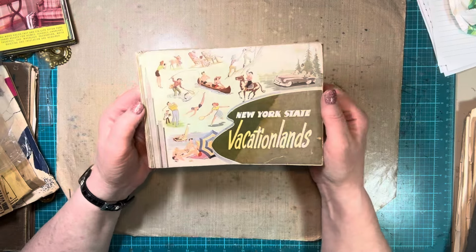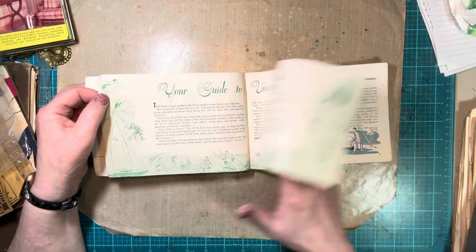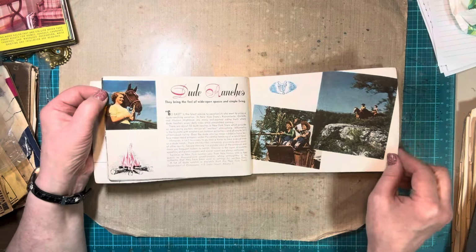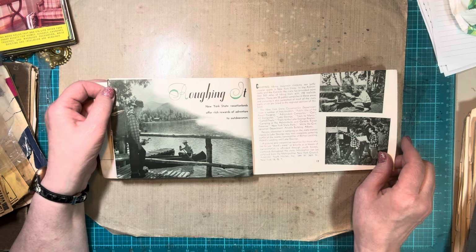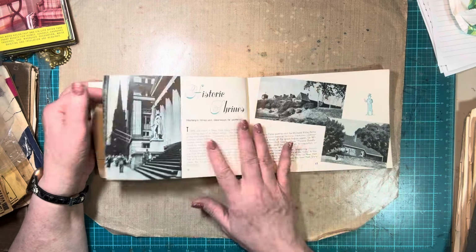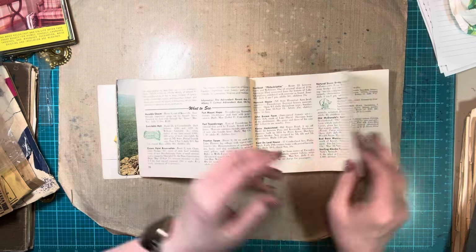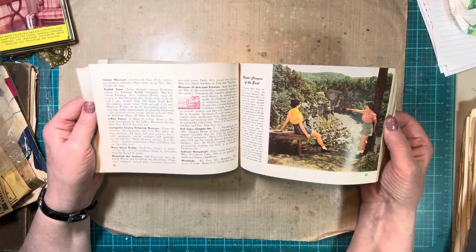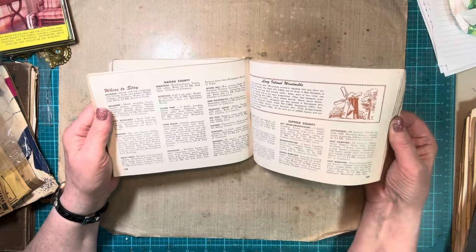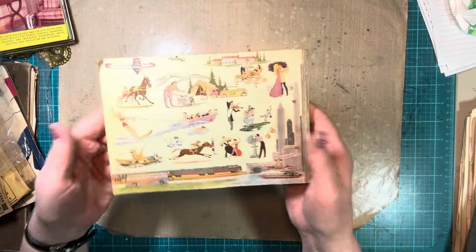And then this is New York State Vacation Land. It's from the 50s. Look at that car. Motoring. Empire State roads are highways to vacation pleasures. Dude ranches. Roughing It. This might be in the Adirondacks. Boating. There's a lot of waterways in New York. Finger Lakes. Some of the Great Lakes. Adirondacks. So that'll be fun to look at. Niagara.